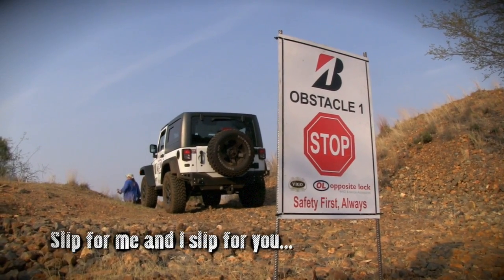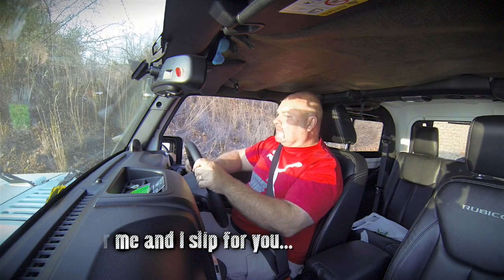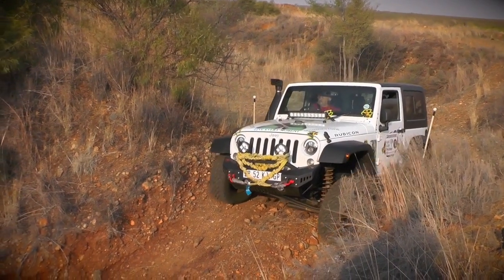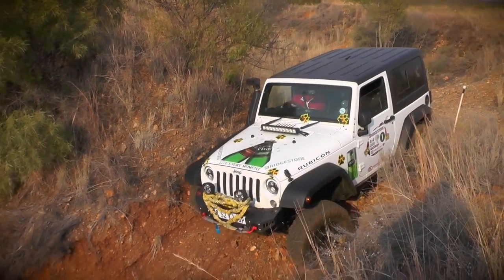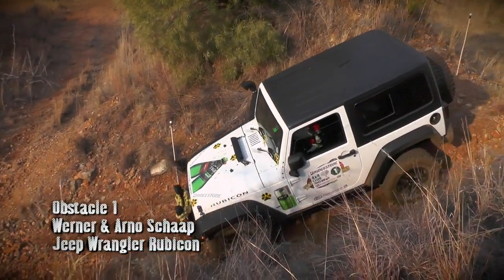We kick off the action at Obstacle 1, a tough little number to get the party going. It features a steep descent, followed by a sharp right-hand turn and a short but very slippery climb. This is Werner and Arno Scarp in a Jeep Wrangler Rubicon. Let's ride with Werner.